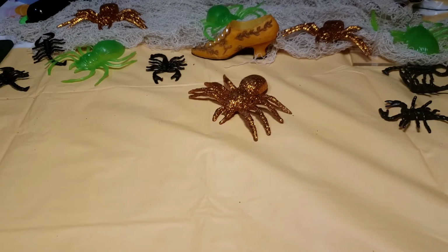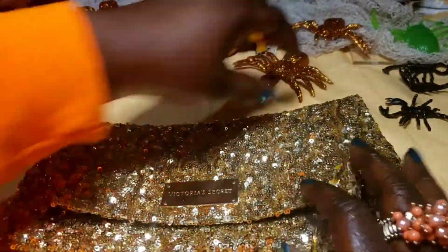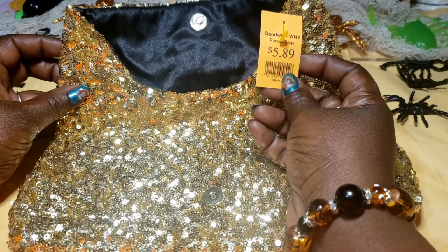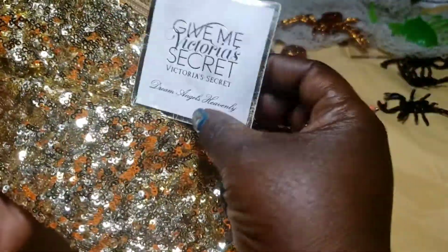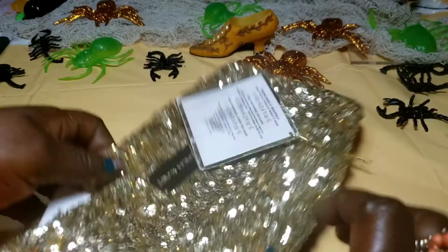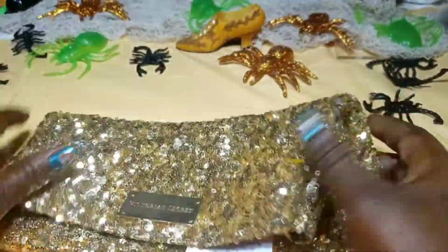Today, first, I'm going to show you this Victoria's Secret purse that I found at the thrift store for $5.89. And it is brand new, so it has the regular tag on it. Let's see what's inside. Oh, it's two-parted, so you can open it from this way and go into it. That's pretty cool. And then it opens up like that. So that, I like that.